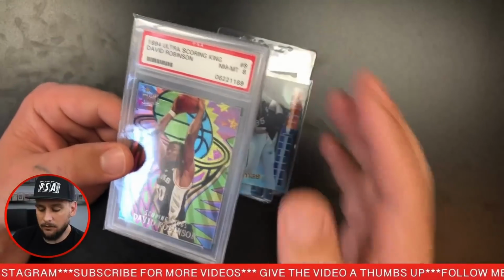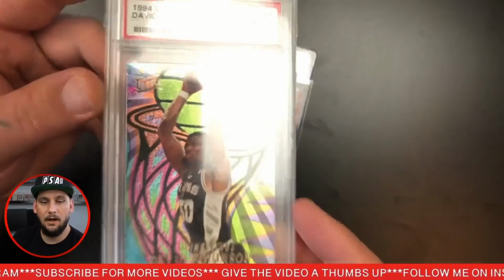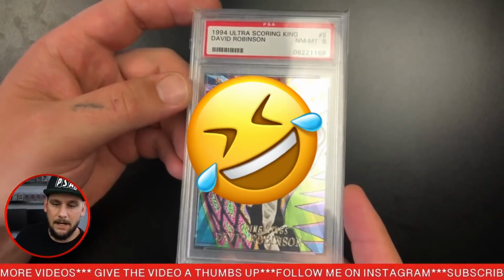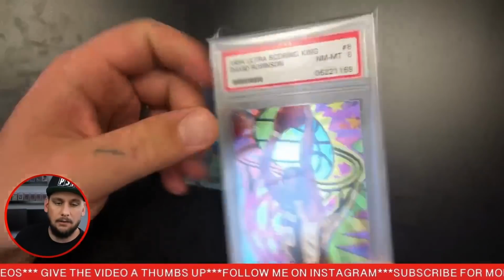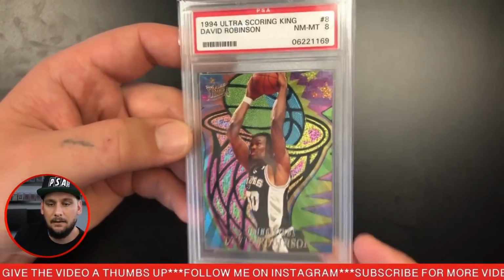I saw this 94 Scoring King David Robinson, PSA 8. Very tough to grade, guys. Awesome design, full foil front. The full foil front, already PSA graded. David Robinson, one of the best, greatest centers of all time. I paid $15 out the door for this. So essentially the same price I would pay if I had this card graded.